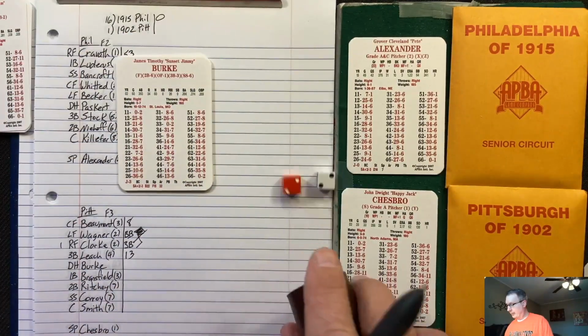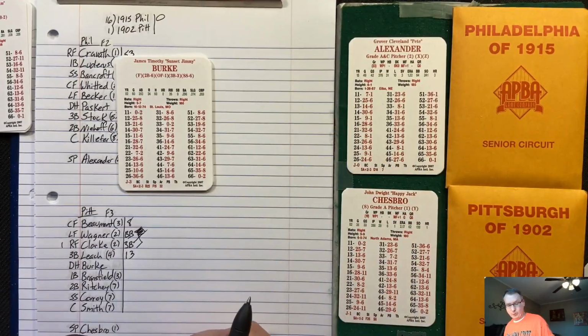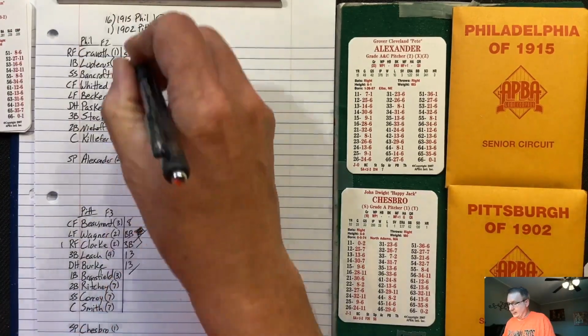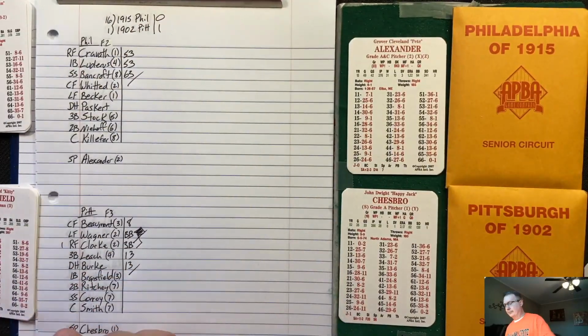Brings up Jimmy Burke, 22. 7 will be maybe a single, maybe not. It's going to be a 26. 7 on a 26 is not going to be a single. It's going to be a ground out to the pitcher. So Alexander gets a couple nubbers back to the mound, and he handles them.